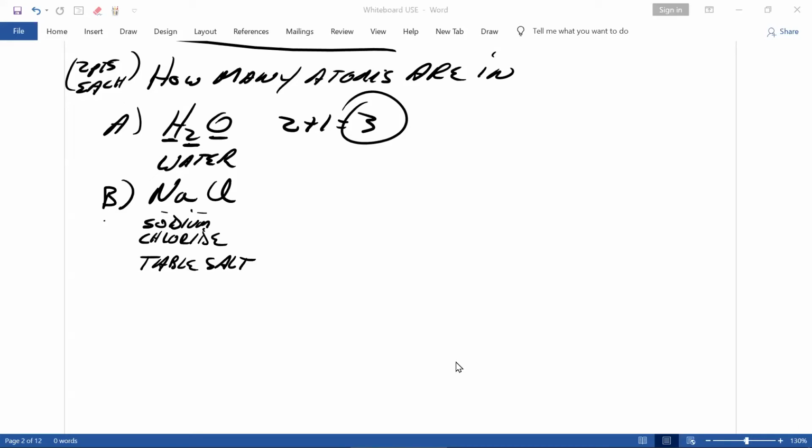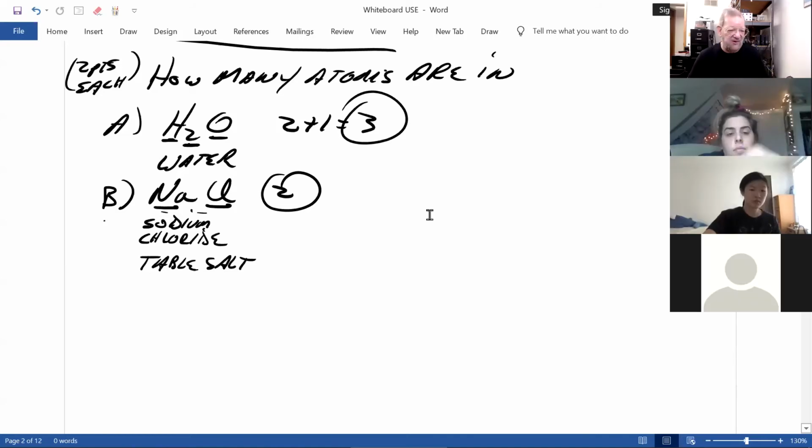All right, I see everybody's putting down the correct answer. Let's do it. One sodium, one chlorine atom, so there are two atoms. By the way, if you ever go out to lunch or dinner with a bunch of chemists, and I have unfortunately been or fortunately been guilty of this, we'll ask, could you please pass the NaCl?